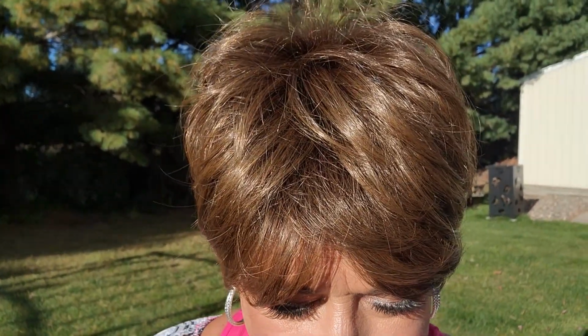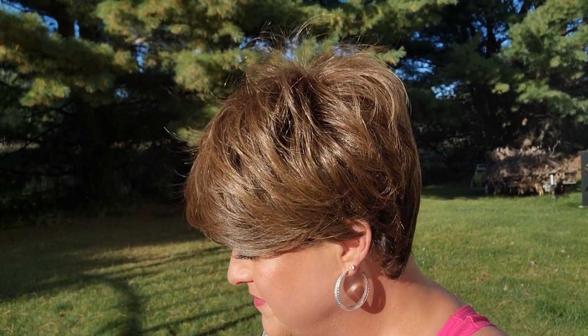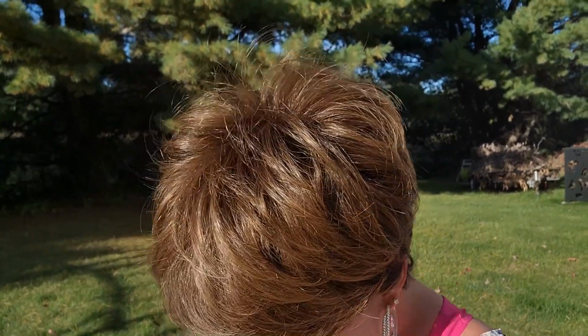Do you see what I mean? Hopefully you can see. I can't really tell because the sun's directly in my eyes, but beautiful, medium brunette, very well blended. It's just gorgeous. Really pretty color, really pretty style.